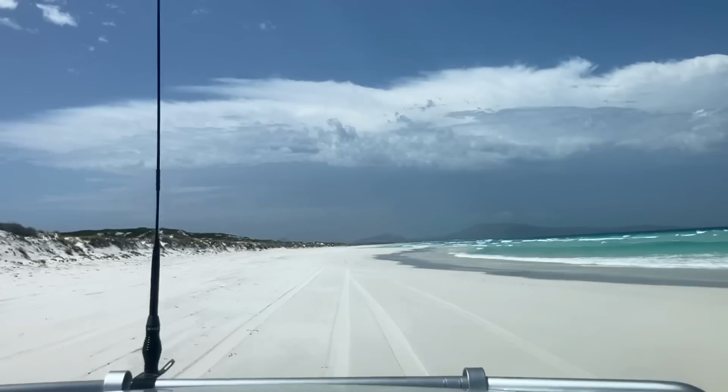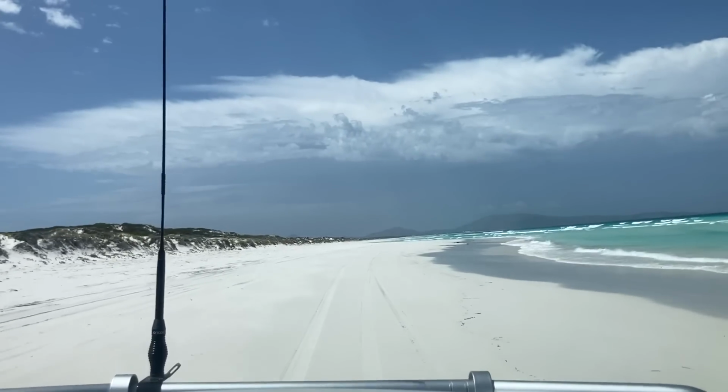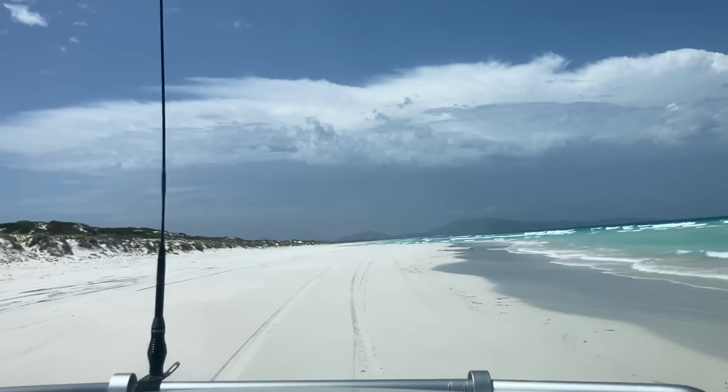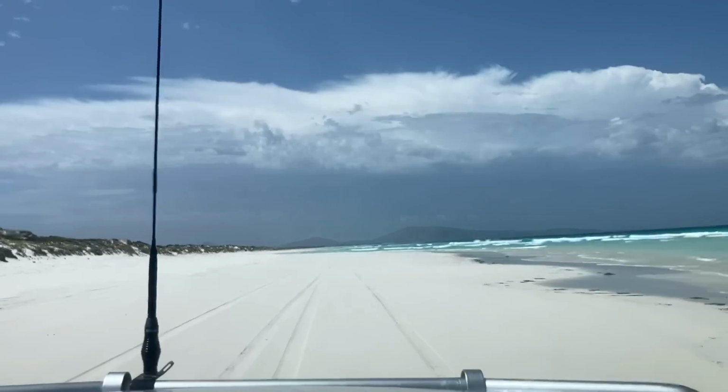I've done a lot of beach driving in this vehicle, and when I put the foot down, I feel like it's got the grunt there, particularly in low range, to keep the vehicle moving when you get into some unexpected soft sand.